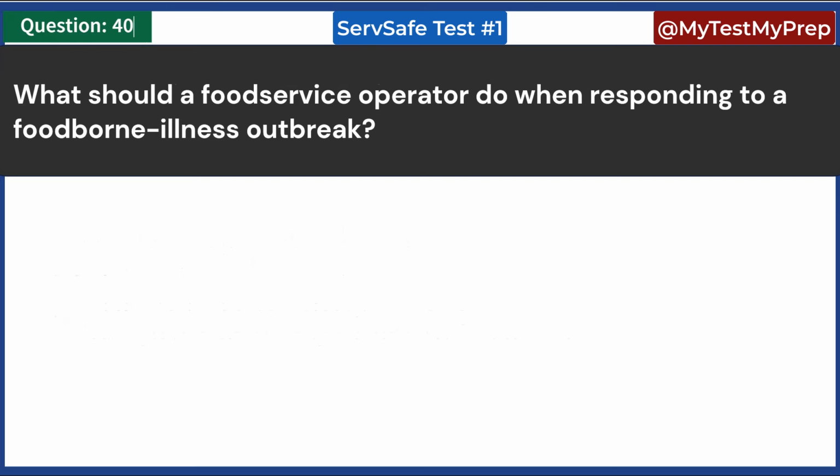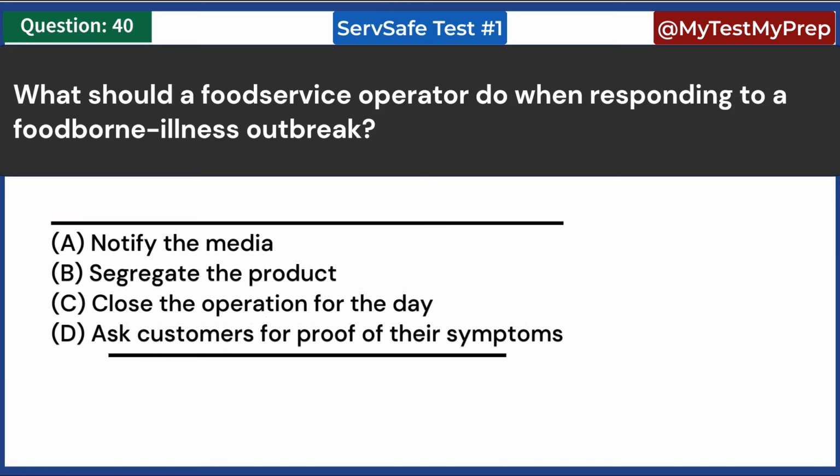What should a food service operator do when responding to a foodborne illness outbreak? A. Notify the media. B. Segregate the product. C. Close the operation for the day. D. Ask customers for proof of their symptoms. Answer B. Segregate the product.